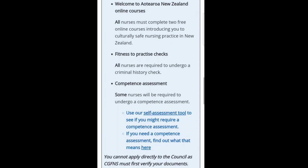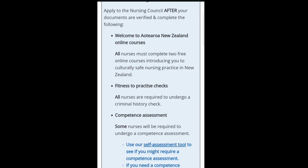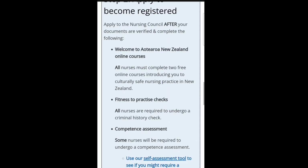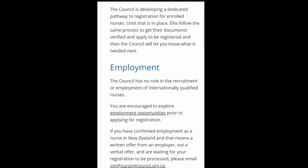All these things are payable, but before you go through all this, you can take a self-assessment tool that will give you a direction as to whether you are eligible to be a nurse in New Zealand or not. Alright, even on the website there is this section where they are talking about employment, and it says the council has no role in the recruitment or employment of internationally qualified nurses. However, you are encouraged to explore employment opportunities prior to applying for registration.